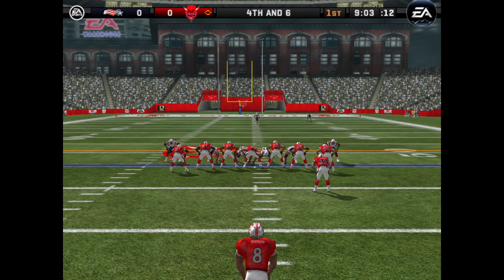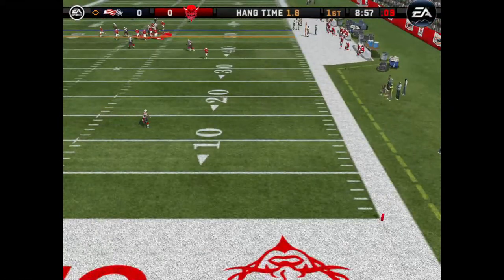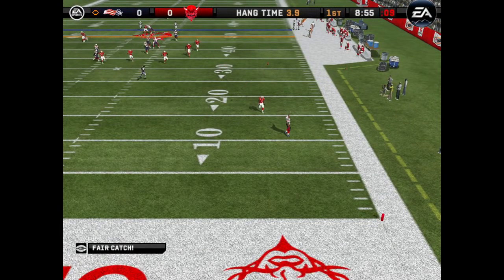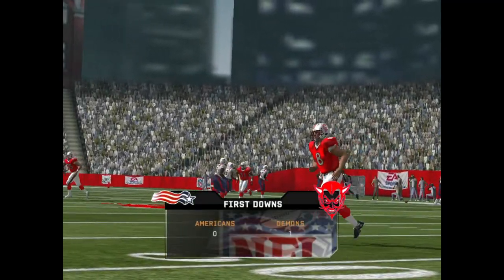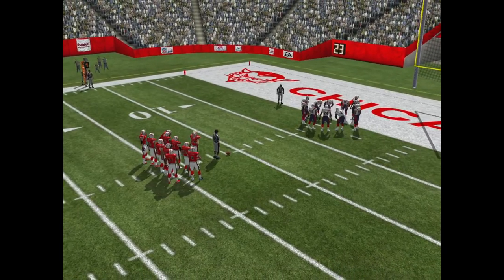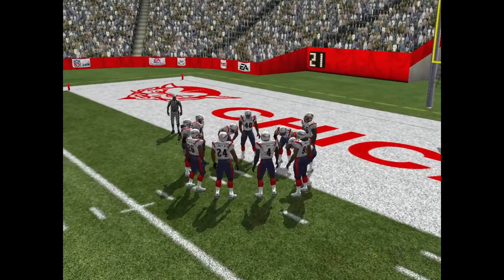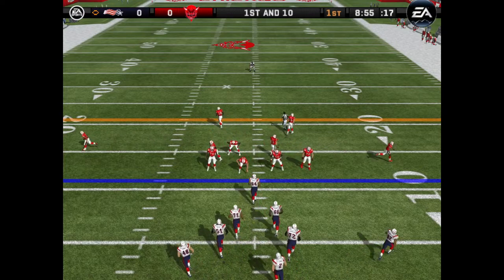Number 8 comes into the game for the punt. Johnson lines up deep for the punt return. Fair catch called for. Fair catch made at the 11-yard line, deep in their own territory. Ball on the 11-yard line.